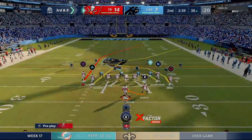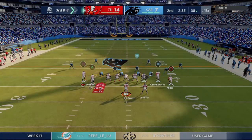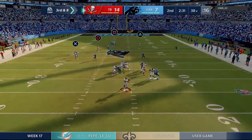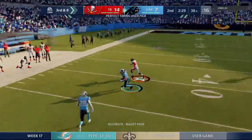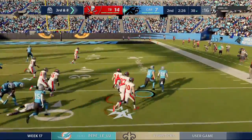The Bucs on 3rd down. Not good. 0 for 4 thus far. This is 3rd and 8. Brady now to throw. He rifles one that's intercepted. Picked off near the 42.